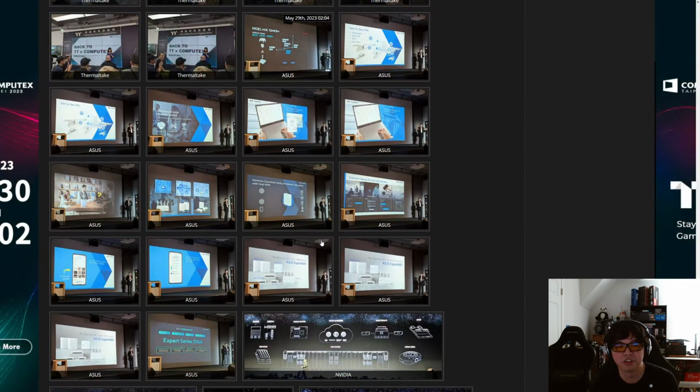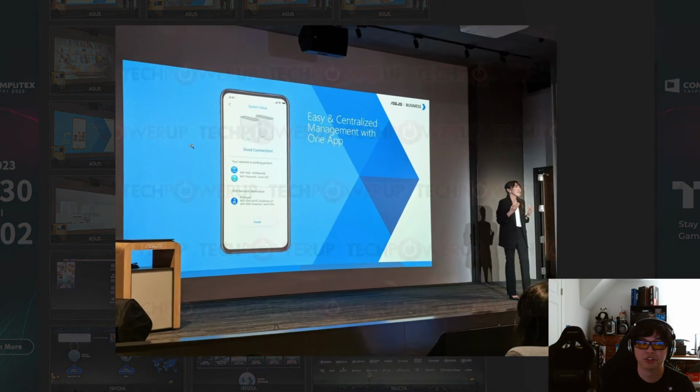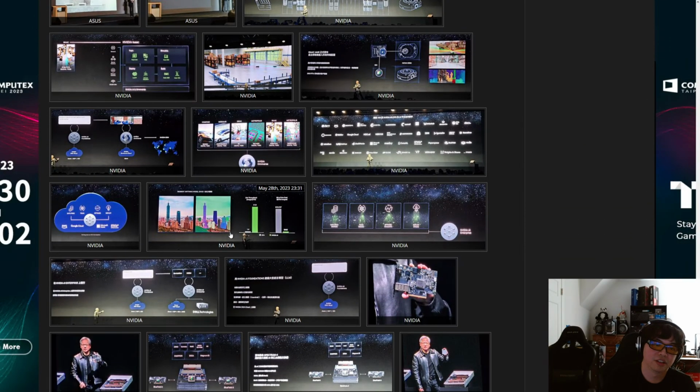Because we know Asus is all about the routers and stuff. Unlike MSI, Gigabyte, and ASRock, Asus actually has a pretty large network division. They sell a lot of wireless routers. I mean, they have phones too, right? They have the Zenfone and things like that. So they compete in other market verticals where the other motherboard competitors don't have anything to offer.